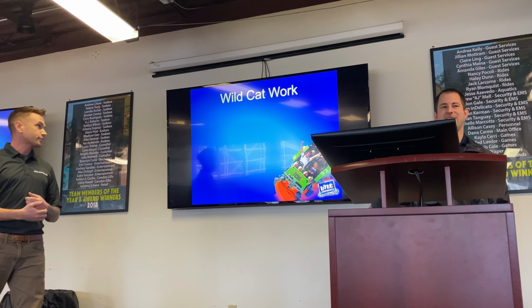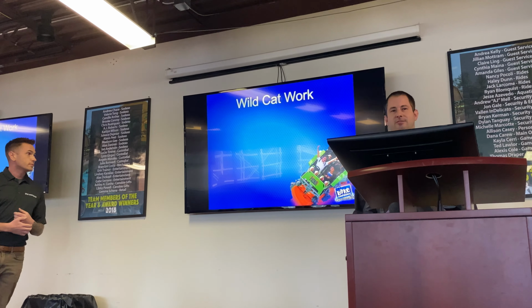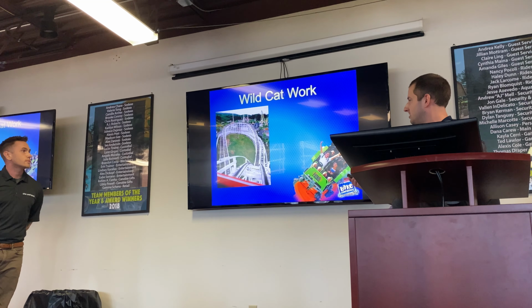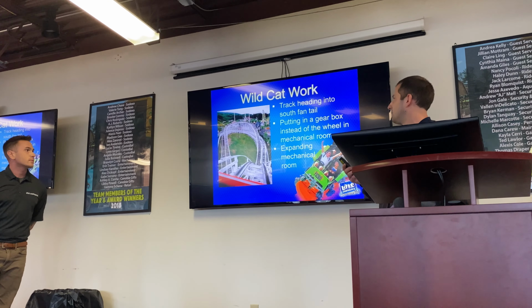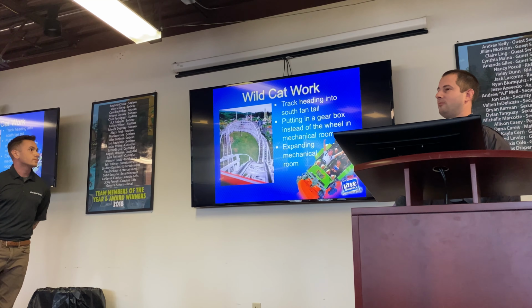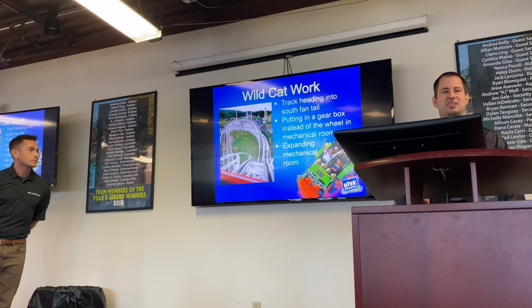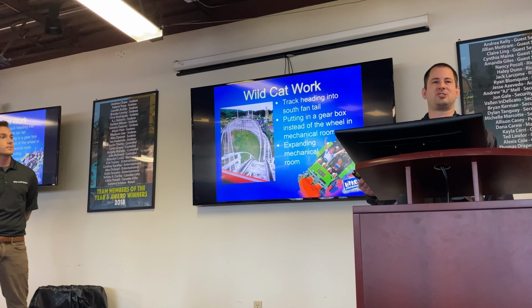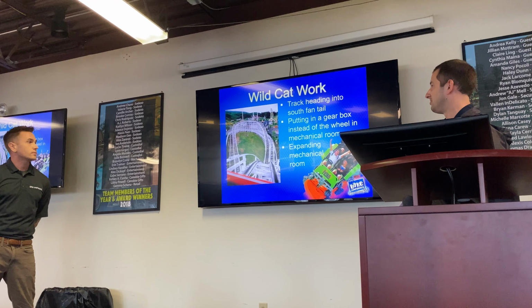Since I'm the rides manager, I'll talk about a little bit of the track work that we're doing for Wildcat. We did some work last year. Some of the work that we're doing is a track heading into the South Fantail. Right now, I believe they just finished that project. I was going to take pictures of them actually doing that, but they finished as I was about to take the picture of them doing it.